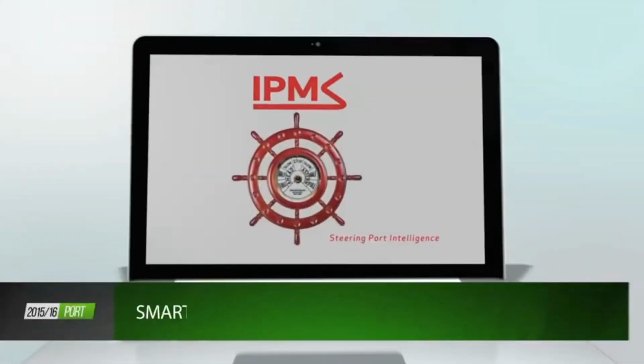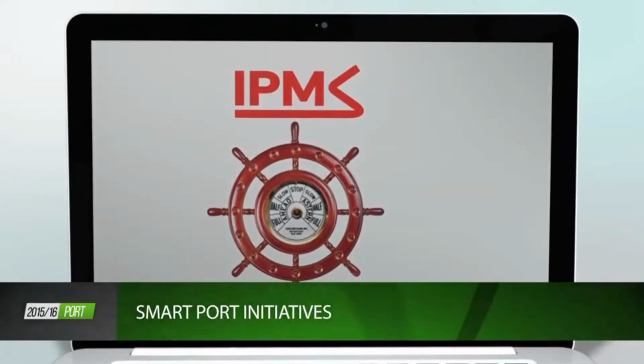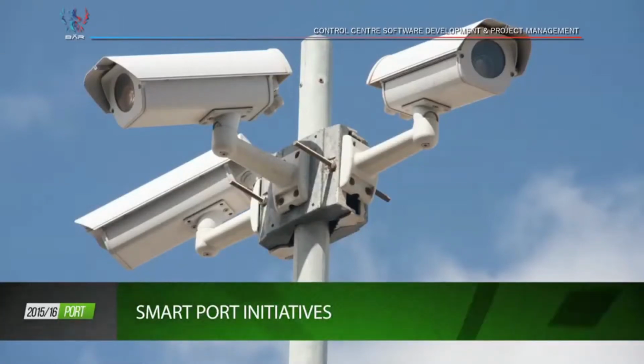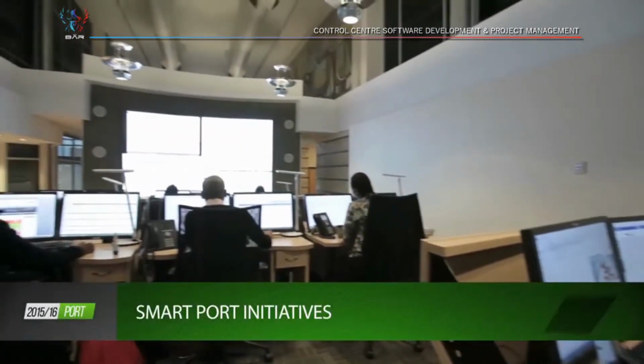A number of smart port initiatives were introduced to the Port of Durban, including the Integrated Port Management System, upgraded security features such as state-of-the-art camera surveillance, and the Joint Operations Center, established with a number of our stakeholders.